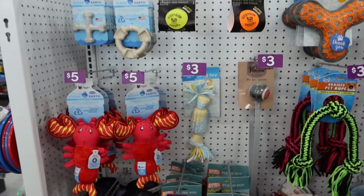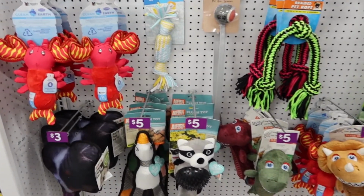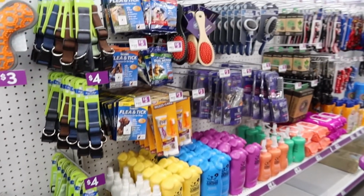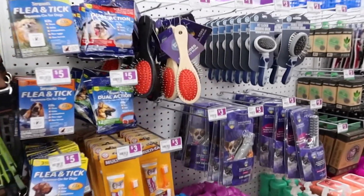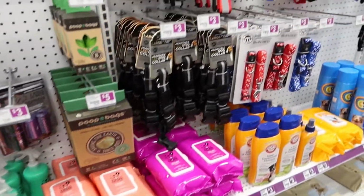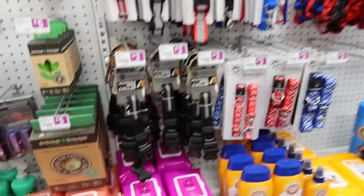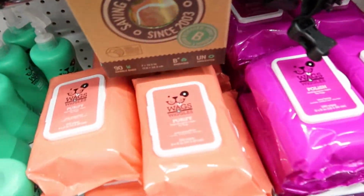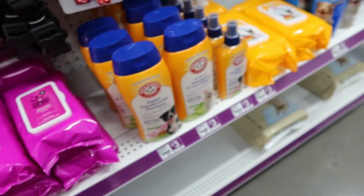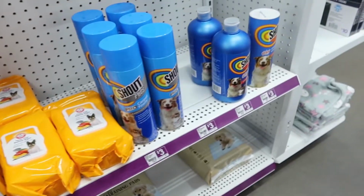Here's the little toys I was talking to y'all about. Most of them range like $3 to $5. It's just a small little section, but for grooming, they had a good little selection of items. And I really like the dog wipes. These are great for those dogs that kind of roll and stuff, and you don't want to give them a full bath, but you can give them a quick little wipe down.